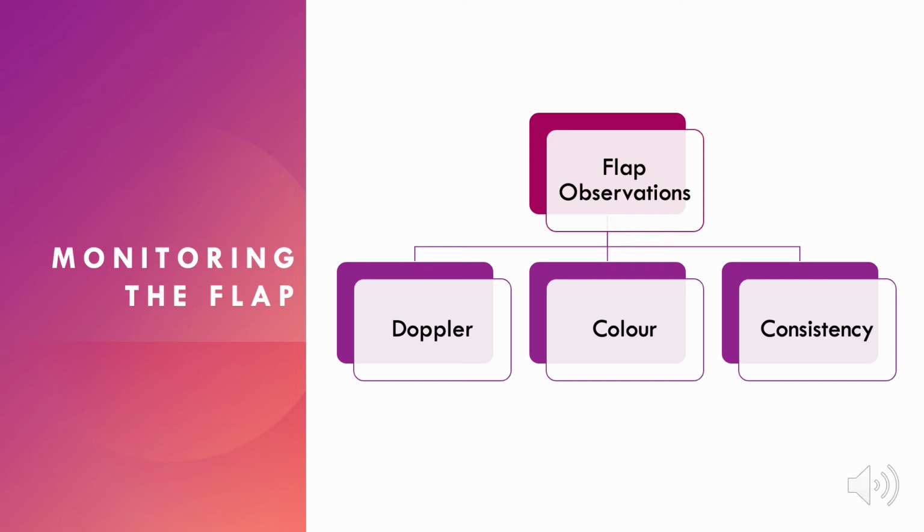Okay, but this is a very key skill in MaxFax, because any problems with any of these need to be raised and may need to be actioned fairly quickly. Okay, so there's 3 things that you look at when monitoring a flap. 1 is the Doppler, 2 is the colour of the flap, and 3 is the consistency. So we'll look at each of these in turn.